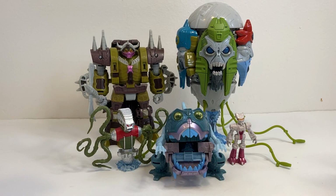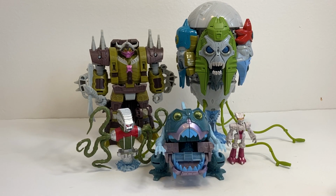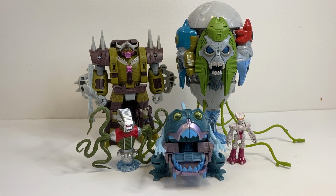All right, today's review is a bit of a special one. I am actually checking out the Hasbro Con exclusive Quintesson Pit of Judgement. And yeah, this is a really cool set.